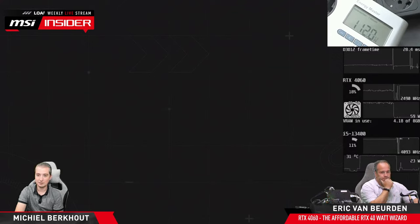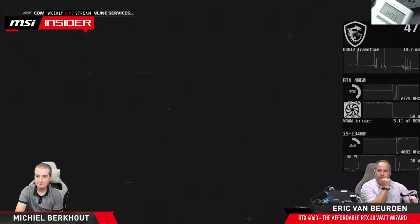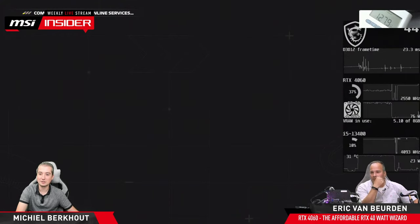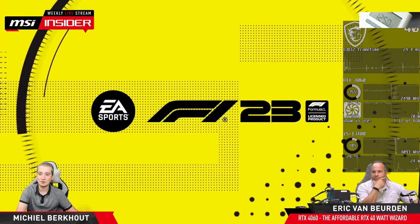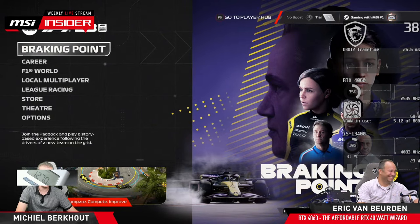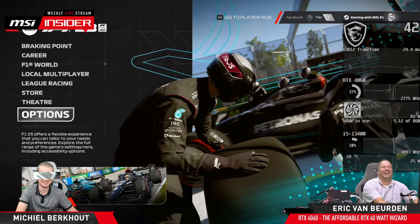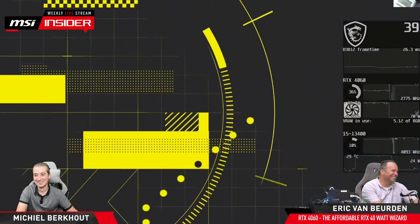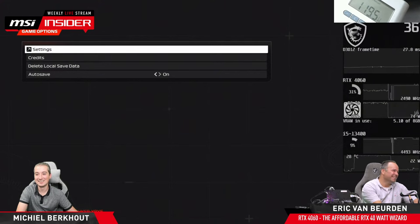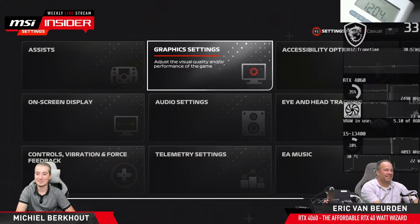Let me make this a little bit smaller so we can see the FPS. Just place it on the left. Place it on the bottom left. Wait, you mean like this, right? Yeah. I'll make it black. Okay, I think this works, right? Yeah, that's okay. There we go.